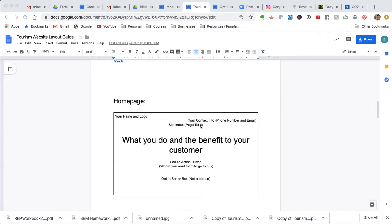So here are some key things that we like to see on your website that inspires people to stick around and book with you. First of all, who are you? So your name and logo is in the top corner there. You should probably have a tagline in there as well, ideally. Your contact information, ideally it should be visible at all times, even if they're scrolling through. That would be a perfect world scenario, as if your contact information is always there. And then obviously you've got your site index, which is just the pages for your website.